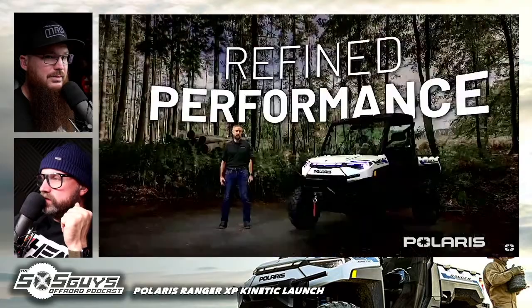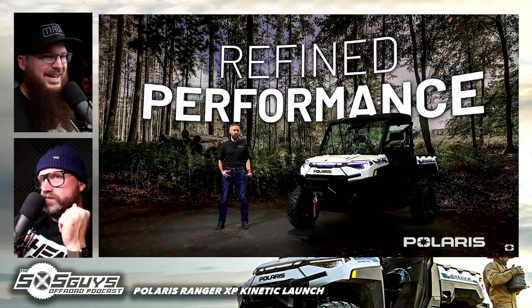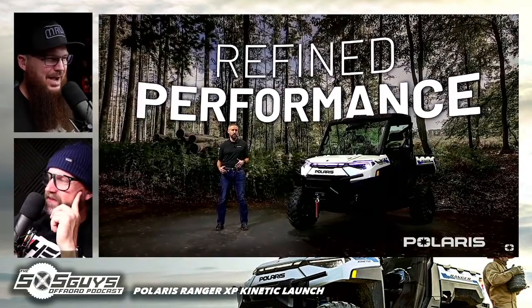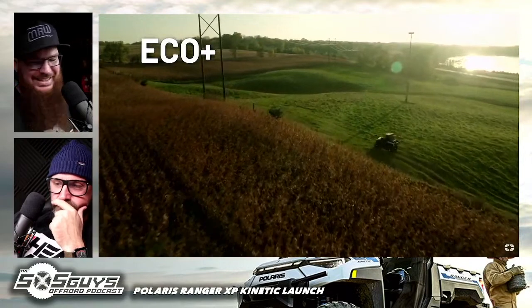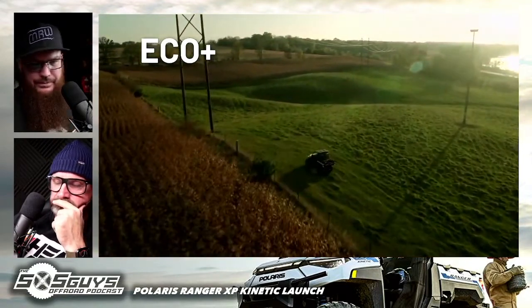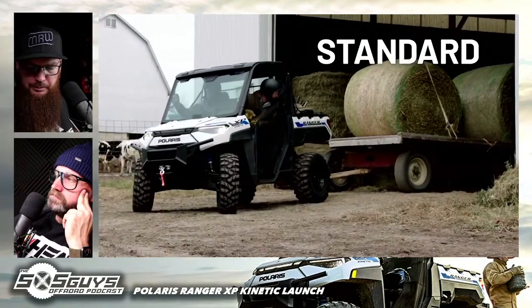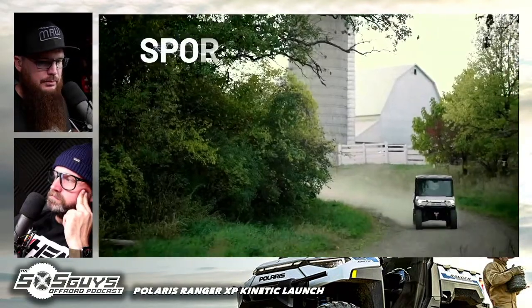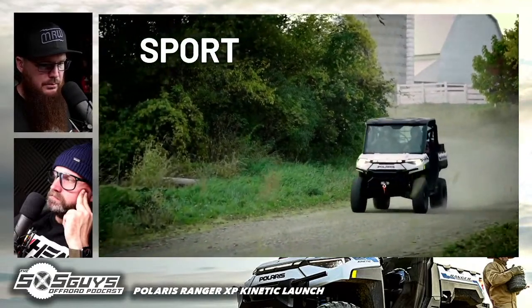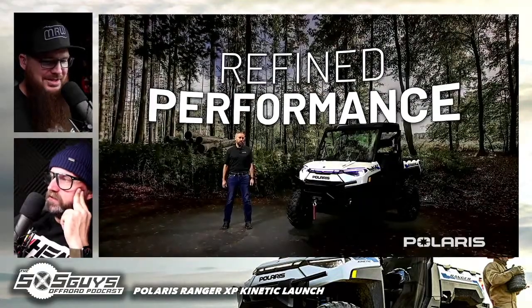Additionally, XP Kinetic features 3 drive modes optimized to driving conditions. Does it have a high pitched whine when you put it in reverse? Eco Plus mode optimizes performance for maximum range and light-duty jobs. Standard mode optimizes throttle response for everyday driving and moderate-sized jobs. And Sport mode enables maximum performance for spirited driving and the toughest jobs. I love that term, spirited driving.